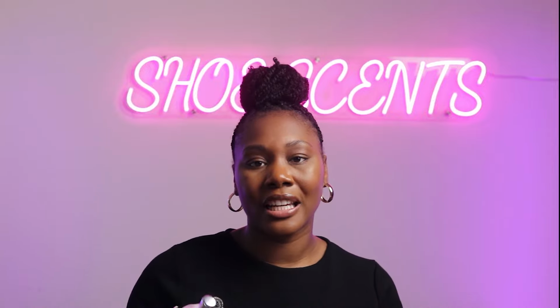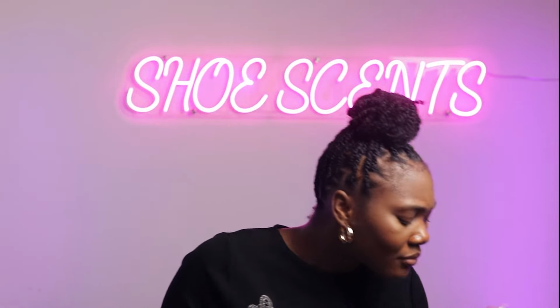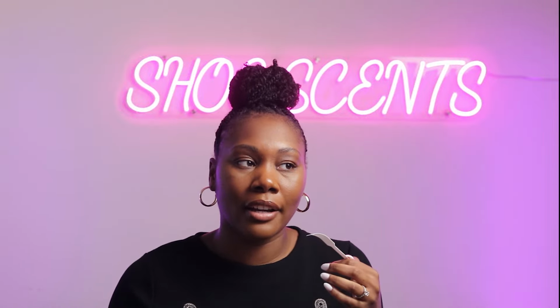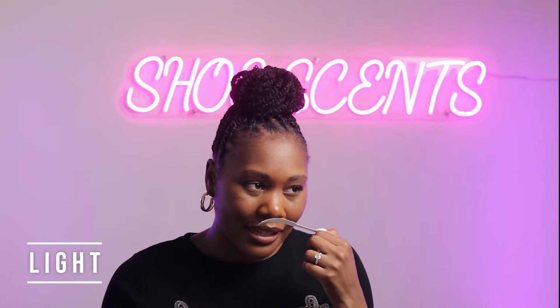But I don't know. Like, these aren't giving me a punch. They're not giving me lasting power. It seems like there can be just a whole bunch of water in these. Like, there's a little bit of something scented, but I'm not getting any powerhouse in them. Like in the top, I do feel like I get something that does smell fruity, but it's very light.